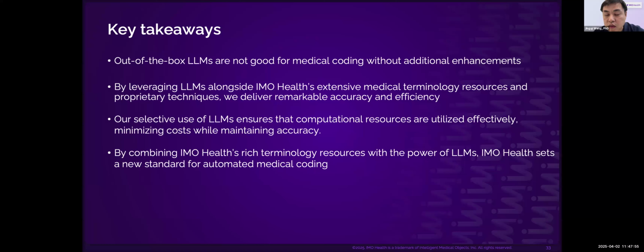Vidya, anything else you want to highlight? Just highlighting that the 30 years of rich semantics that we have is really the foundation of a lot of what we do at IMO and specifically these AI solutions that we're working on. Yeah.